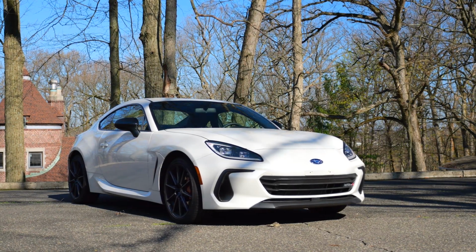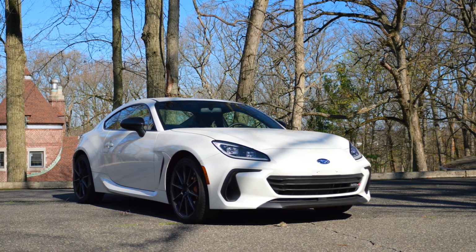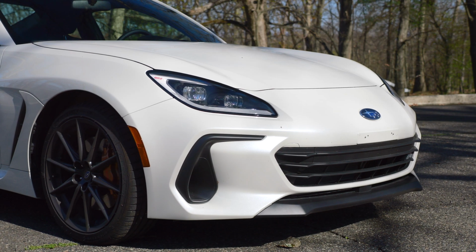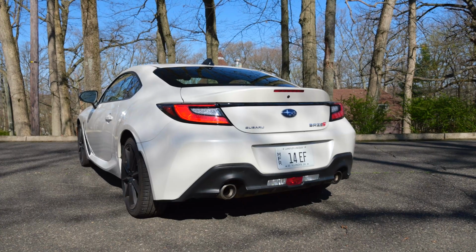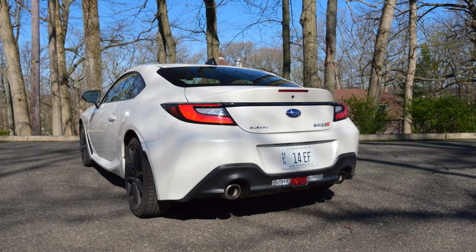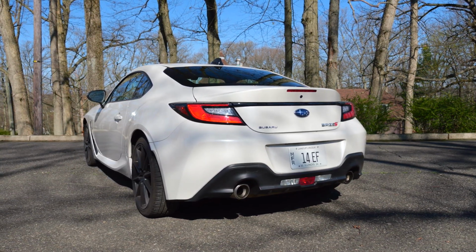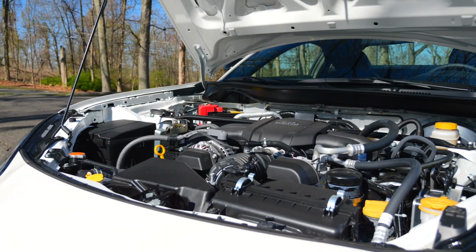Today we have the Subaru BRZ TS. Now, the second generation of this small, rear-wheel drive sports car co-developed with Toyota follows the same concept as the previous gen. Maximum performance at a reasonable price point with an emphasis on driving characteristics, especially handling. Besides obvious styling updates, the second gen received a much needed, bigger and more powerful motor with different tuning.